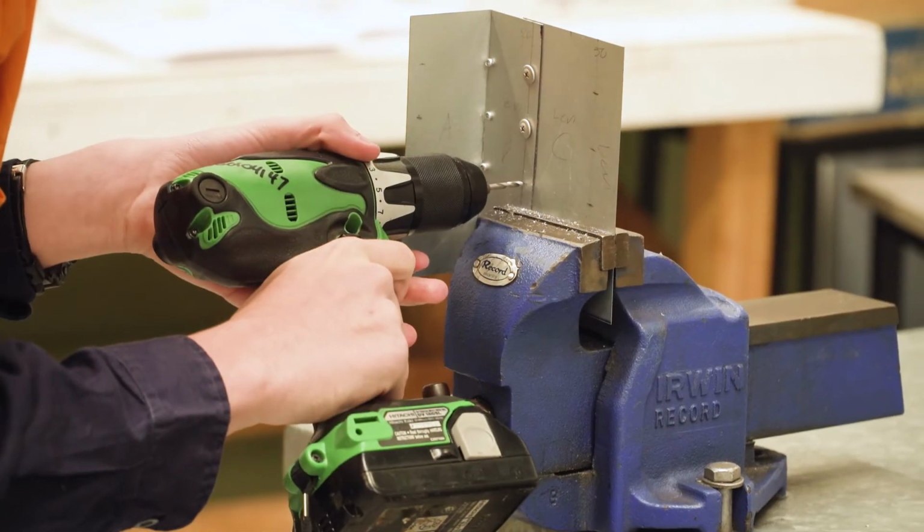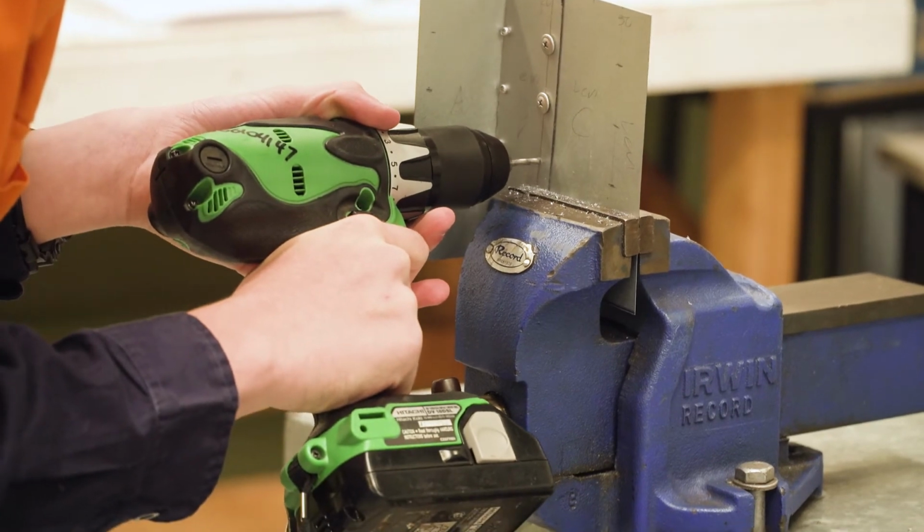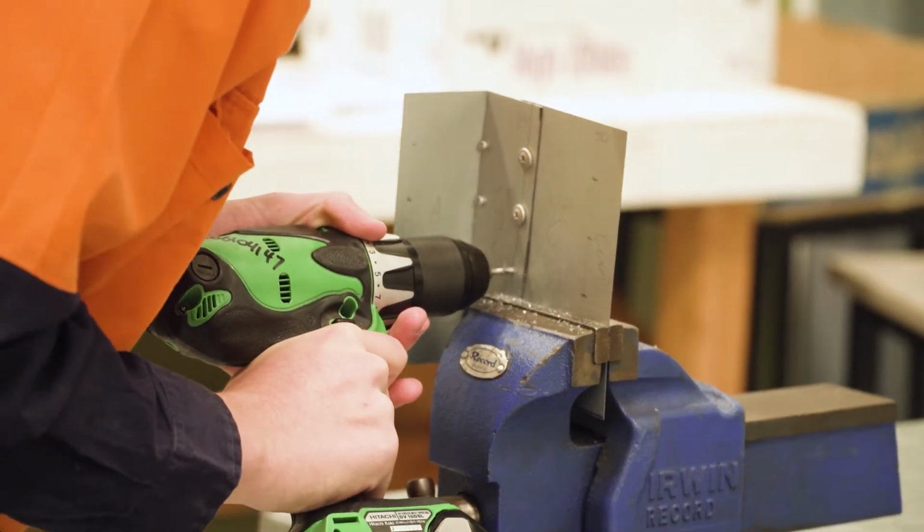You will also receive training for your General Safety Induction White Card, which is an industry requirement to work on a construction site in Australia. Students will be required to complete a mandatory 80 hours of vocational placement in industry in order to successfully complete their qualification.